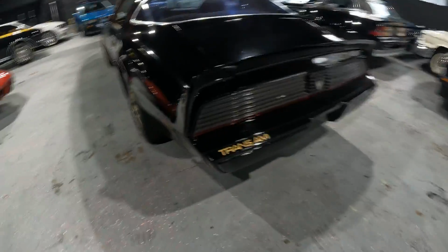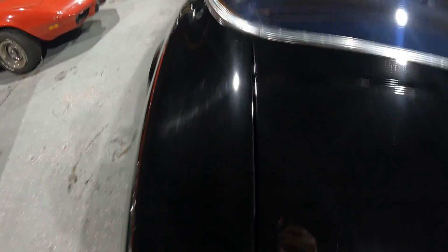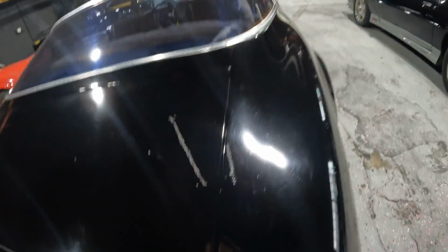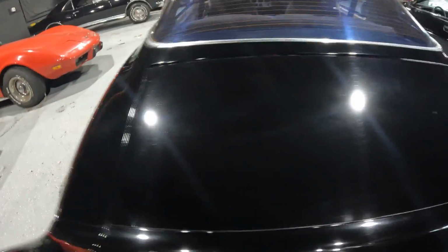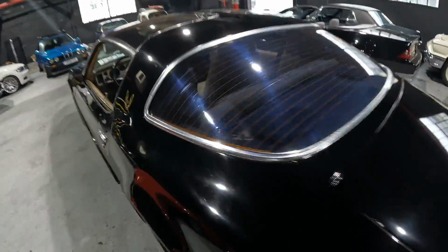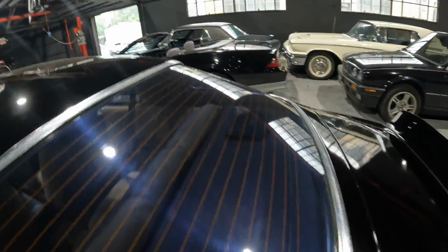Back end looks good. Let's see how that trunk lines up. The trunk gap here is nice and even. I don't know if you can see that on camera. It's pretty dark. It's a little bit thinner here. See, it gets thin here and it comes out. So that side's more even. That side's not quite as nice. Back windshield looks good. I don't see any cracks, any problems with it.